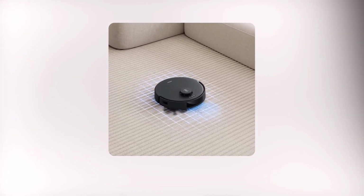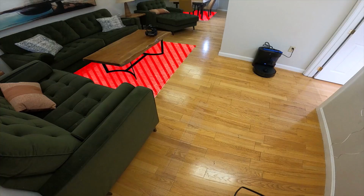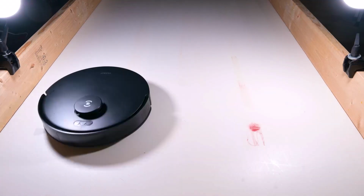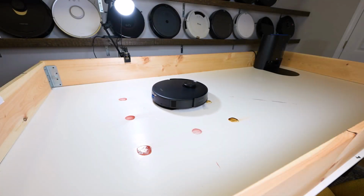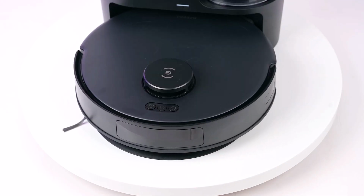Overall, the ECOVACS DEEBOT N20 Plus is an absolute winner. It's super efficient, saves time, and cleans thoroughly. If you've got pets or just want an easier way to clean, this is your go-to. The only minor downside? It's a little on the bulkier side, but with all these amazing features, it's totally worth it. So, what do you think?